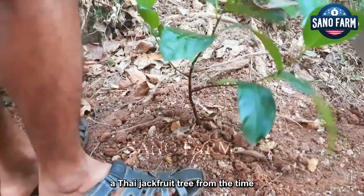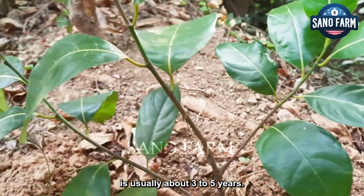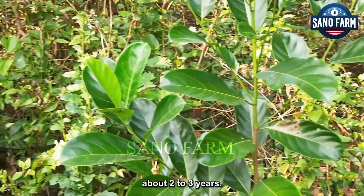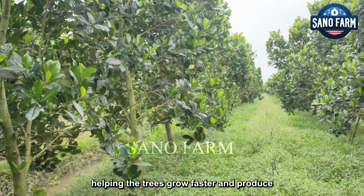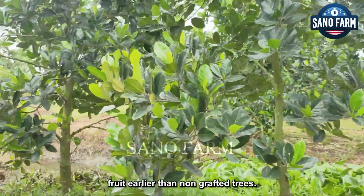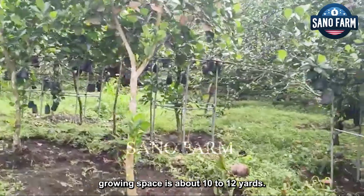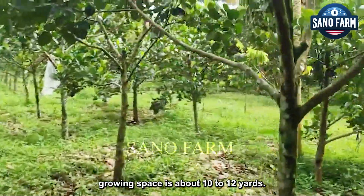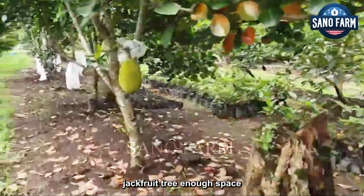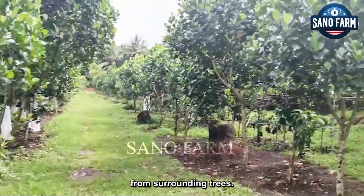The time it takes to grow a Thai jackfruit tree from the time it is first planted until it reaches harvest age is usually about 3 to 5 years. For hybrid Thai jackfruit trees, the time can be shorter, about 2 to 3 years, because the trees have been selected and bred from the best varieties, helping the trees grow faster and produce fruit earlier than non-grafted trees. The distance to plant Thai jackfruit trees so that the trees have optimal growing space is about 10 to 12 yards. This gives the jackfruit tree enough space to develop branches, leaves, and roots, while ensuring that the tree receives enough sunlight and does not compete for nutrients from surrounding trees.